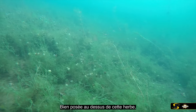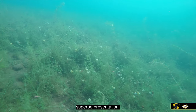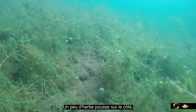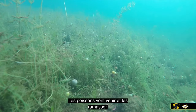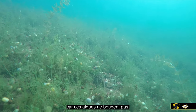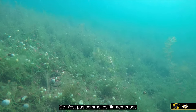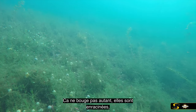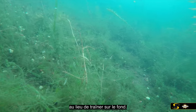bait there, just sitting nicely over the top of that weed. So the presentation's lovely. Bit of weed coming up the side of the bar and a nice bit of bait all over there. So the fish are going to come in and pick at that. Now, Steve's using the right method there because that weed doesn't move. It's not like that silkweed that I was fishing over the top of. It doesn't roll as much because this stuff is rooted rather than just sitting on the top.